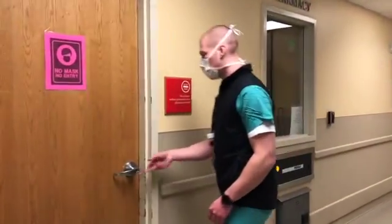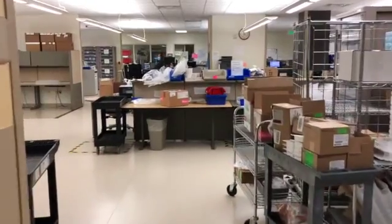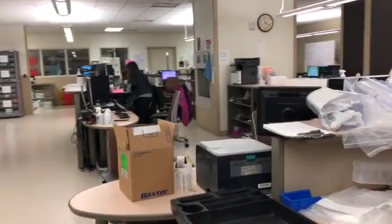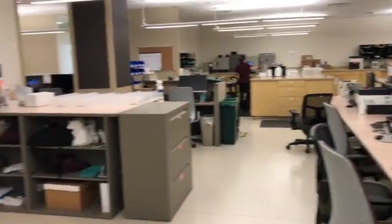And of course, no tour for a pharmacy residency would be complete without a tour of the actual pharmacy. So this is our pharmacy, and it's on the 4th floor of the hospital. And it's a pretty large footprint for a big operation. And you're looking at the various areas throughout the main part of the pharmacy.